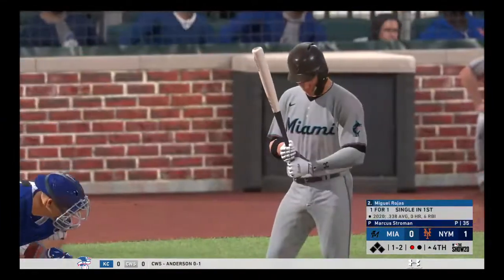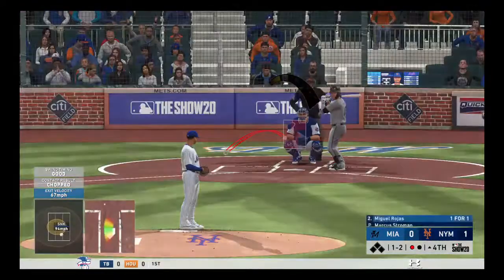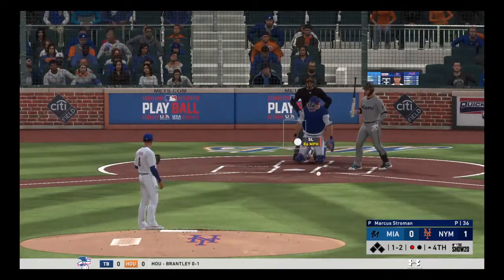Now batting. Coming to the plate now, Miguel Rojas. He reached on a single in his first try. Yeah, guys, still the only hit in this game so far. They've been pretty well shut down. Guys on the mound have really much controlled the whole outcome up until this point.